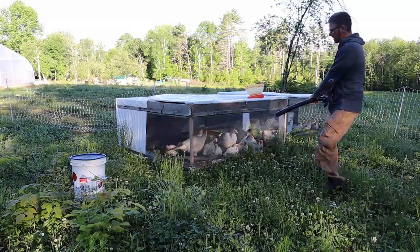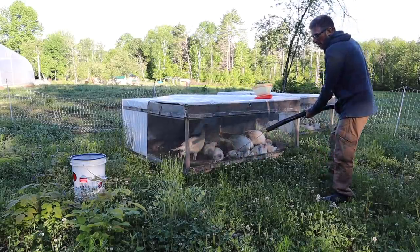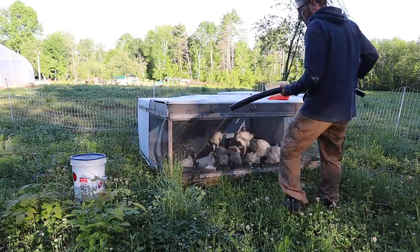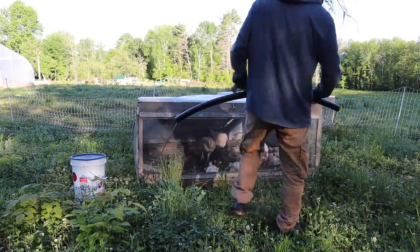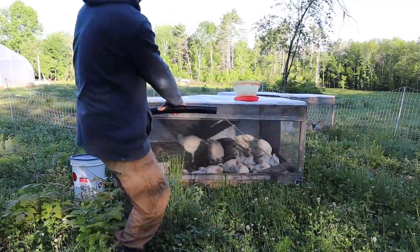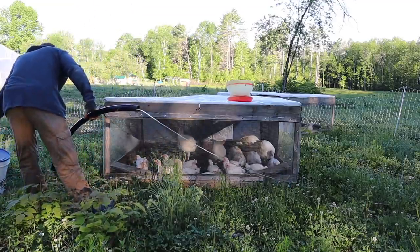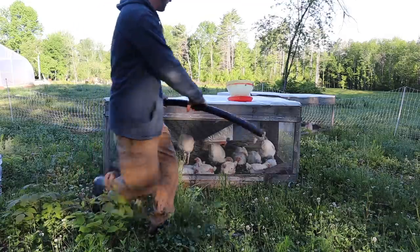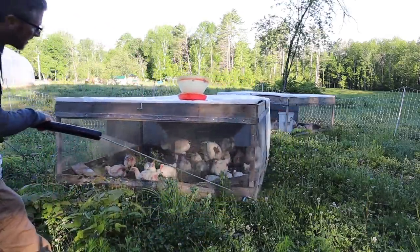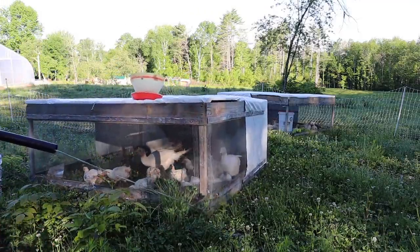Seen a few comments about the meat birds being in a small pen. They have more than enough room in here to exercise. People saying they should be out free ranging. We keep them in these pens so they don't get attacked by predators. Meat birds are not very smart, and they're not very active. They've been raised to put meat on, and put meat on fast.